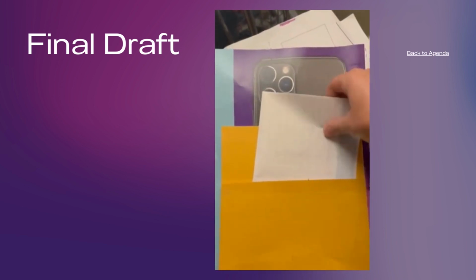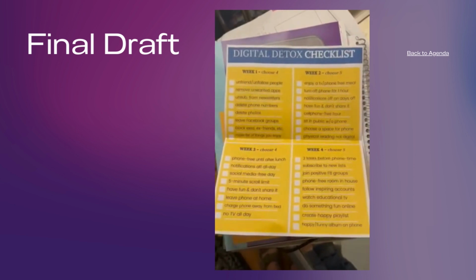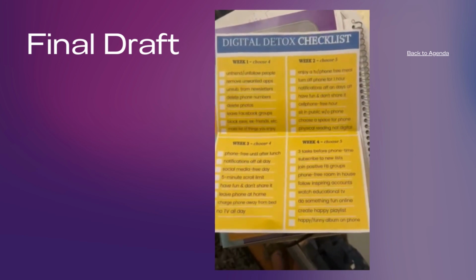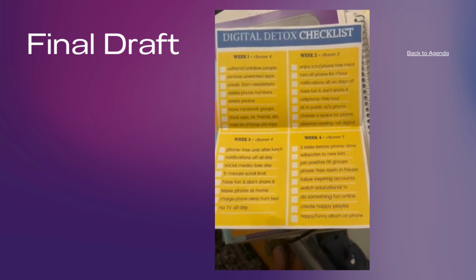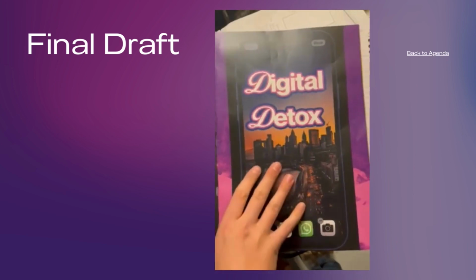So, as you can see, it is all done. It's printed out. It's colorful. It is the size of a regular magazine, and the pages are really nice and laminated. And it's something that you could just put on your bookshelf or your coffee table, and look into whenever you need it. And that's pretty much what we want users to do: read it, maybe show their friends, and start being more mindful about their technology usage.